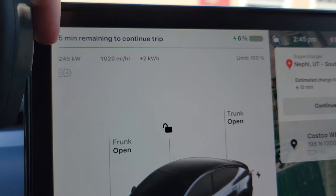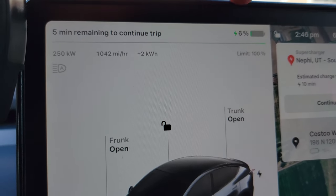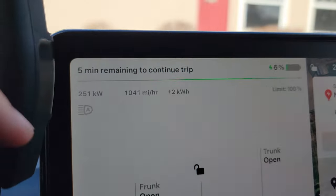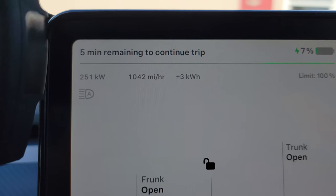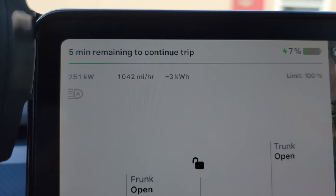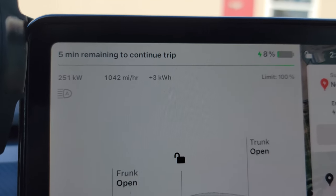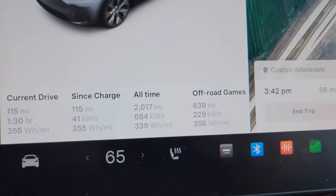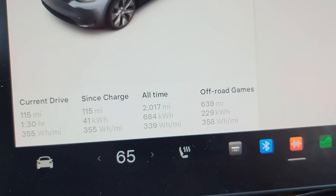And this is the charge rate right now, so we're getting 245 at 6%. Because we're at such a low state of charge and the battery's fully warm, I expected us to get to the full 250 kilowatts, which is the maximum expected charge rate. I've seen it as high as 261, but there are other environmental variables that allow for that. So far on this trip, this is our energy consumption over here. You can see we're at 358 watt hours per mile.